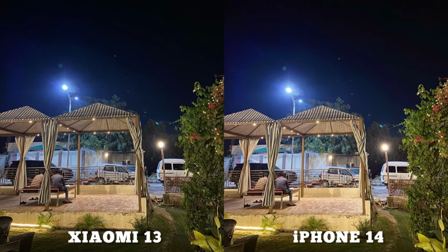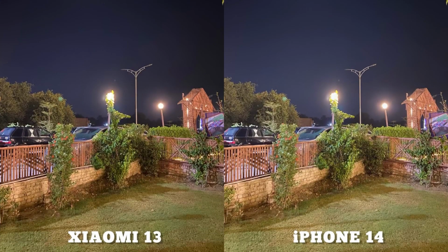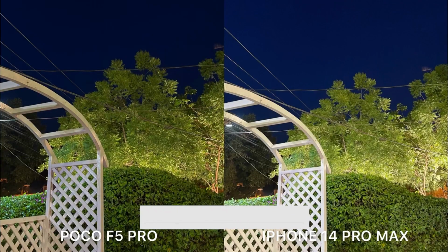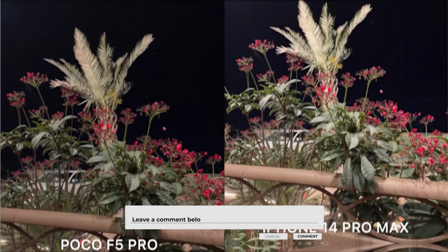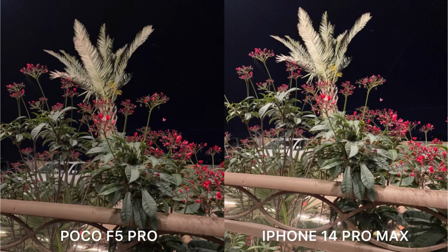At night, when the night mode is not active, less noise can be seen in the image of Xiaomi 13, and it has better light control. But when you activate the night mode, Xiaomi 13 has more colorful photos, and Poco F5 Pro shows colors more naturally. But a red color can be seen in the pictures of Poco F5 Pro. I mean, the red color is more visible in the photos.